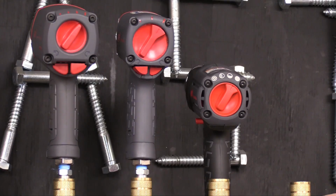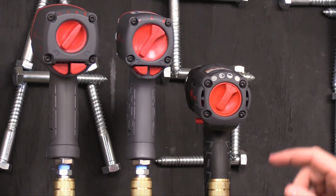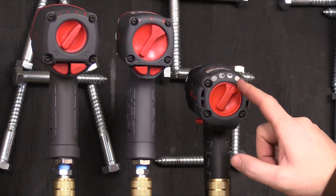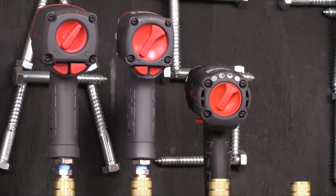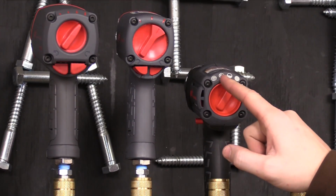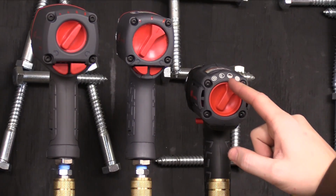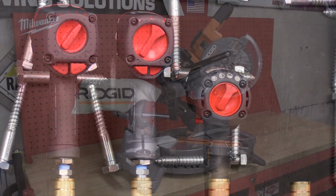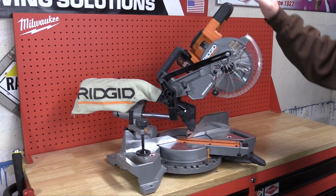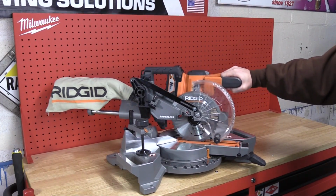Now, it does have a variable speed trigger, so you can easily fine-tune that depending on what you're working on. But if you want to tighten something up, but you don't want to over-tighten it, because they do have 4 specific settings in forward, you can very easily do that. They have a hand tight mode, a wrench tight mode, as well as a mid torque and a max torque setting.